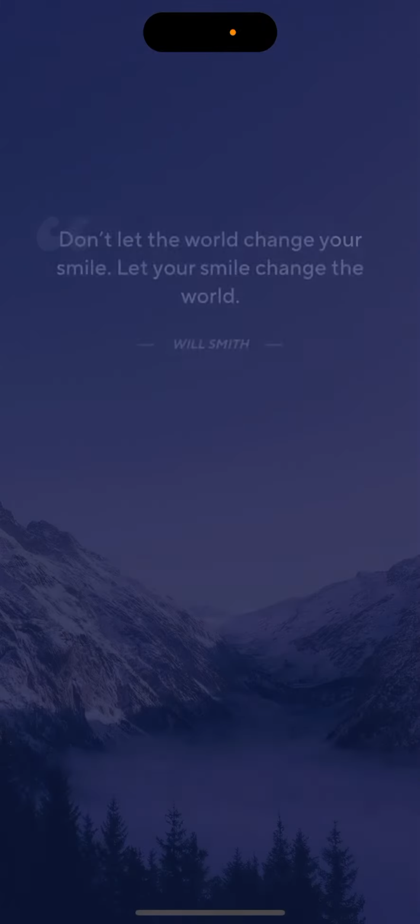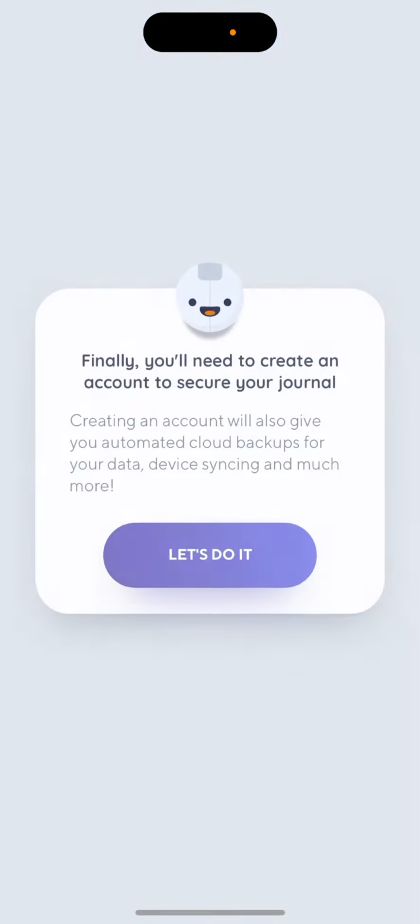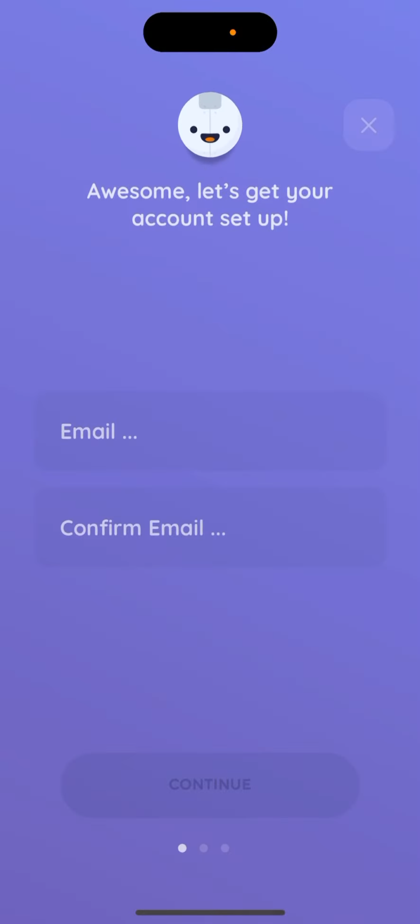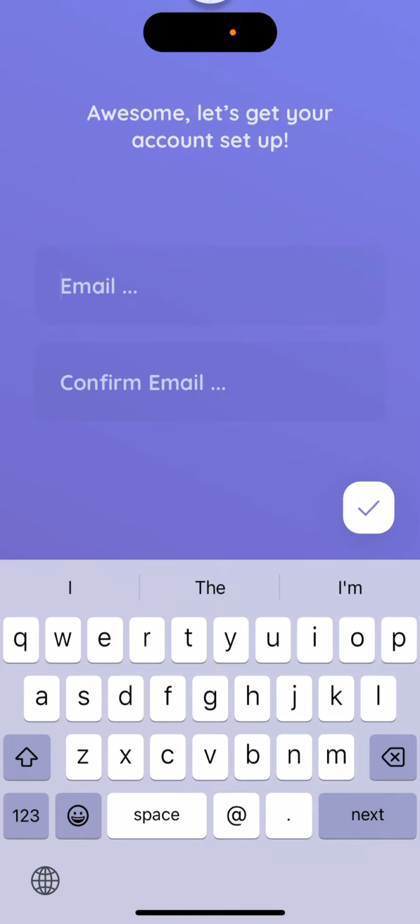So that's your first check-in. That's basically the idea. You will see some quotes, and then you can just set some daily reminders if you want to, and then you just basically create an account to complete your journal.